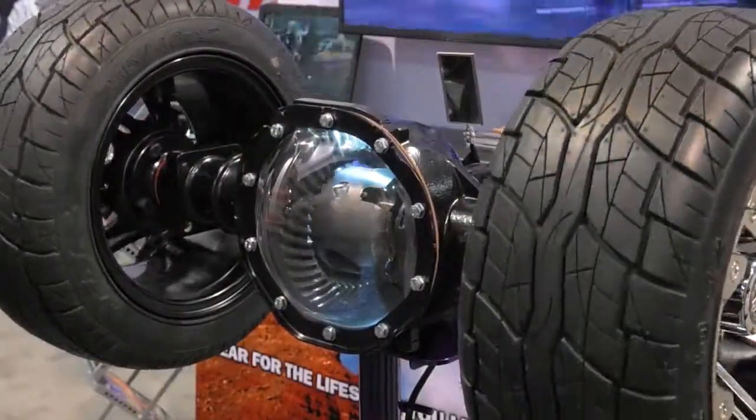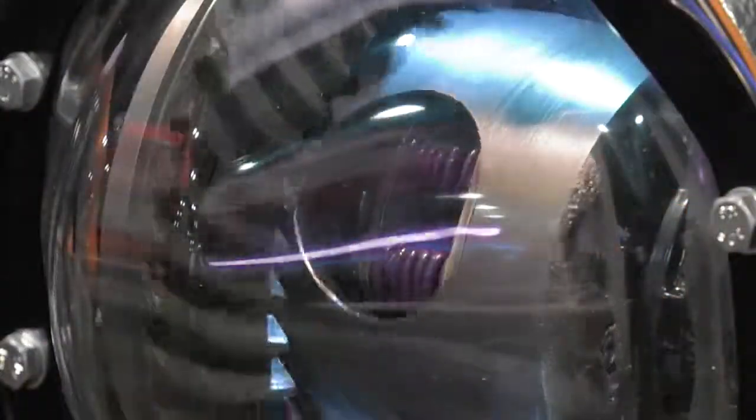All right, here we go. Neil Hollingsworth, the Director of Marketing for Yukon Gear and Axle. Tell us what's new for you guys here at SEMA. We're always inside the differential. This year, we're so excited because we've got our new Yukon hardcore drive shafts. First time we've ever gotten outside the differential.